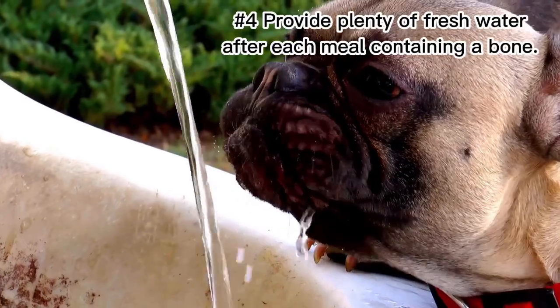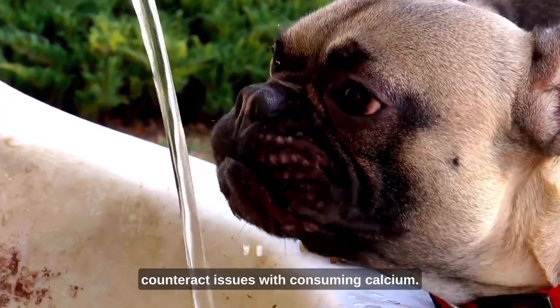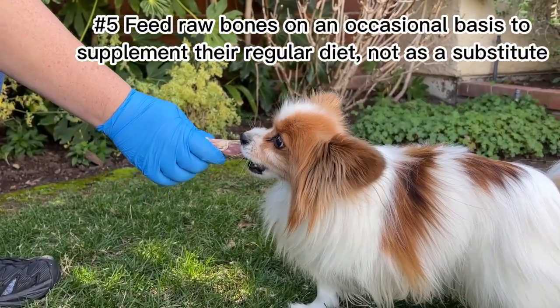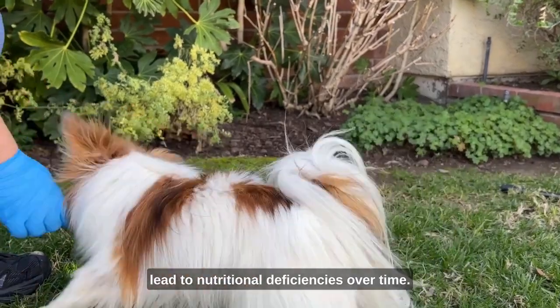Number 4, provide plenty of fresh water after each meal containing a bone. This will help prevent constipation and counteract issues with consuming calcium. Number 5, feed raw bones on an occasional basis to supplement their regular diet, not as a substitute for daily meals and nutrition needs, as this could lead to nutritional deficiencies over time.